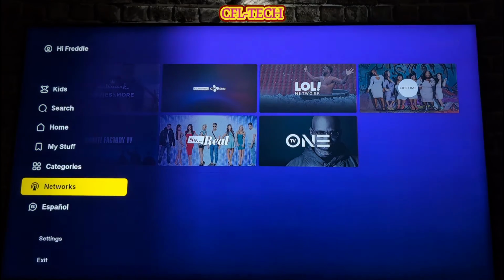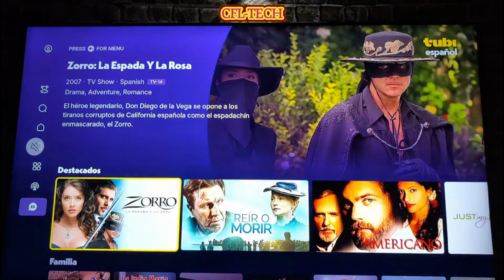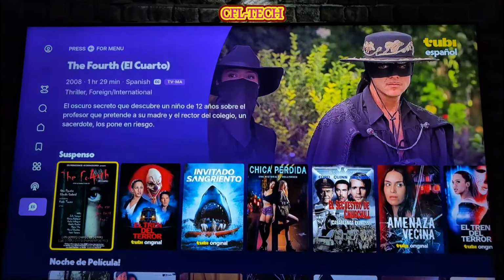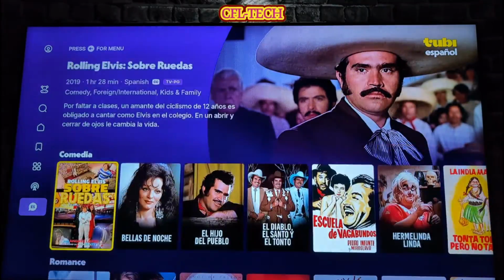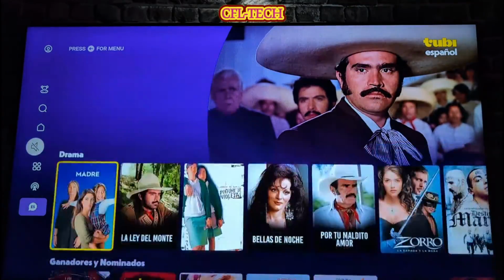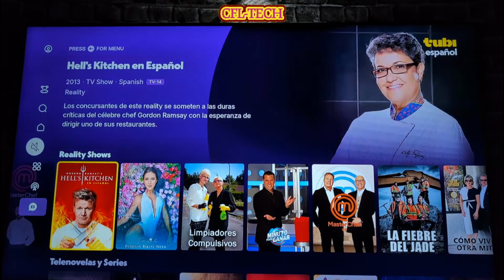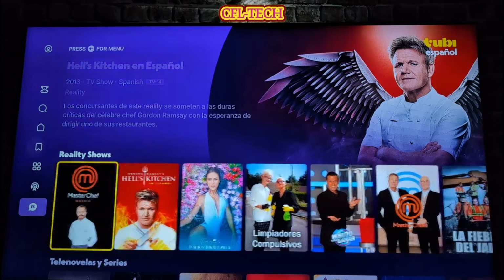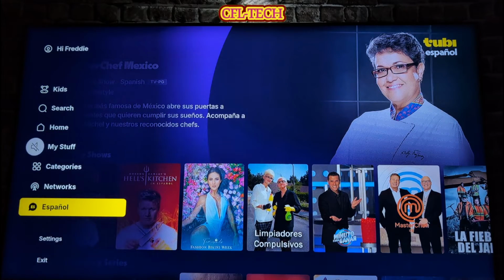So not bad at all. Not as much in the network section. That may grow. And then you have the Spanish section as well. So there you go. So there you have a bunch of titles in here as well, which is really nice. So look at this. It continues on. Look how far down this goes. Nice. Good amount of shows. You have even Hell's Kitchen in there. So you can't get away from Hell's Kitchen no matter which section you're in or which app you're in. Gordon Ramsay is just about everywhere.